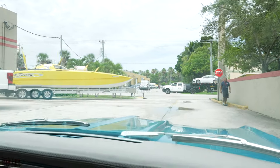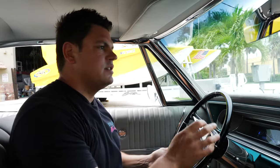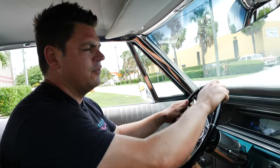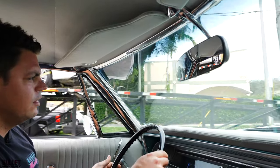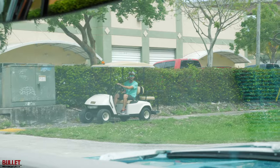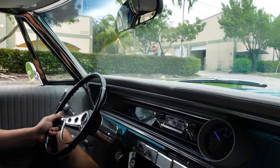Let's take care of this guy here. Just got our cars delivered, so we do offer transport services. We do recommend enclosed carrier, but we were only picking up from Jupiter, so that's about 50 minutes. No need for enclosed for that. There's Charlie again. I don't know what's going on here. Interesting. All right. Well, we'll get back to it here.